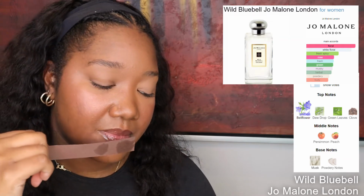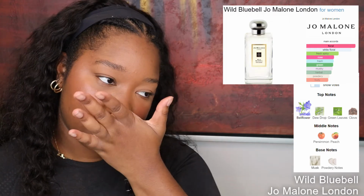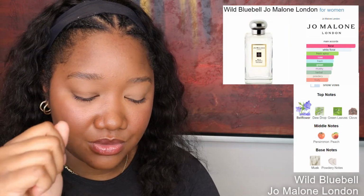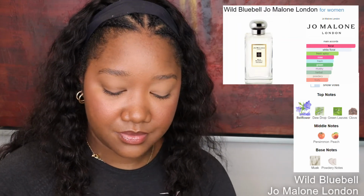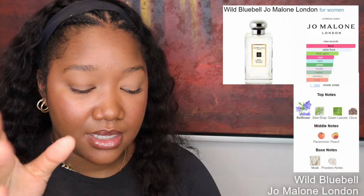Like, I can smell the peach, the bellflower, some of the dewdrop and the musk, but then on my hand it's kind of just like clove and musk that I'm getting. I really get the clove on my hand versus on the strip I don't get the clove at all. So I don't love Wild Bluebell, but if it translates the way it does on the strip, then yeah.